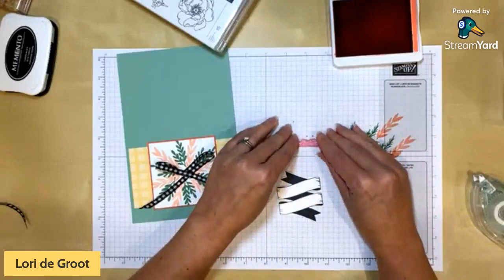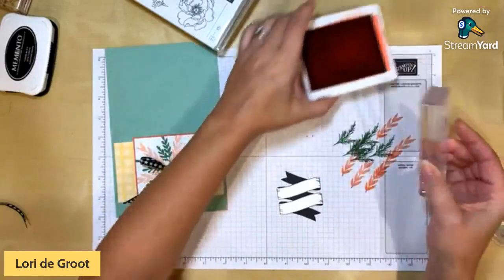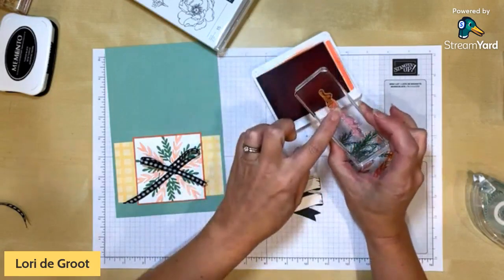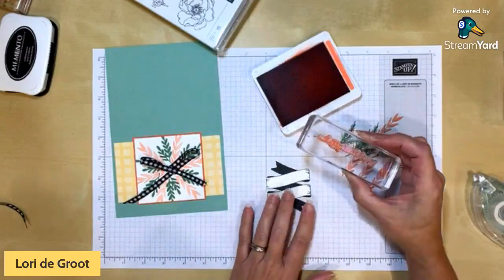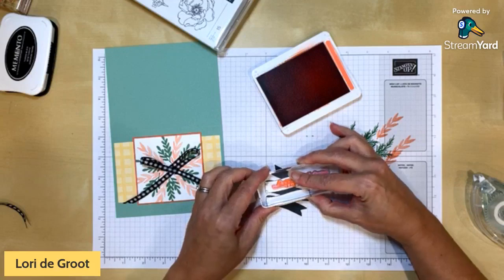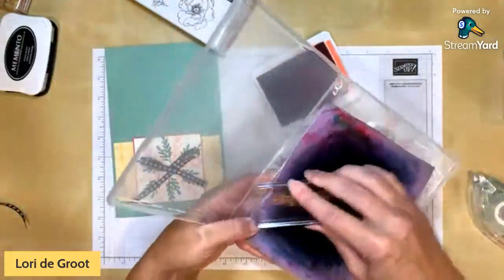And it is all together. Some people are brave or crazy and they snip up their photopolymer stamps but I'm not into that. But you can just ink up the happy. There's a nice break between the happy and birthday. So I've just gone on the edge of my ink pad and I've just inked up the happy. And then I'm going to stamp that. And then you're going to want to clean it. Don't forget to clean it in between.